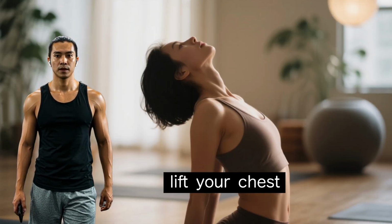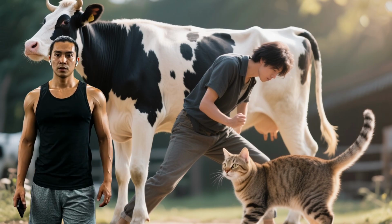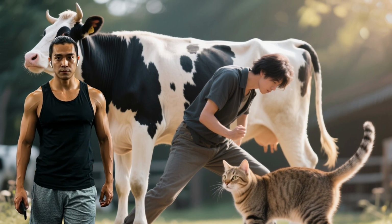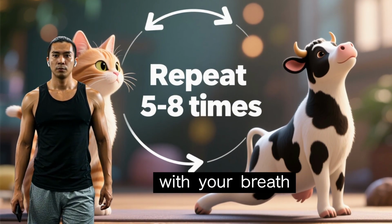Inhale as you lift your chest and chin, letting your spine sink into the cow pose. Exhale as you round your back, drawing your chin inward and tightening your core into the cat pose. Ideally, repeat this slow cycle 5 to 8 times, coordinating each motion with your breath.